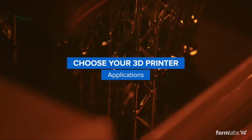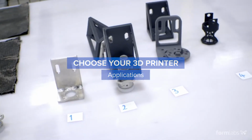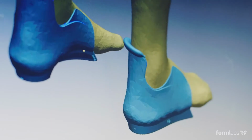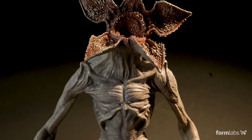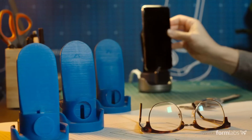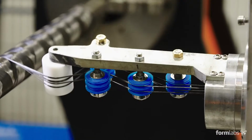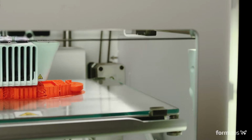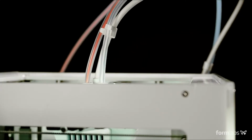3D printing is used across many industries, from engineering to manufacturing, dental, healthcare, jewelry, and more. The technology offers a wide range of applications, from visual and functional prototypes to end-use parts. There are many 3D printing solutions on the market. Each one has its own benefits and limitations that make it more suitable for certain applications than others.